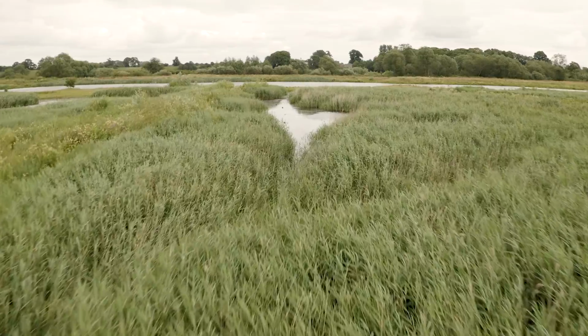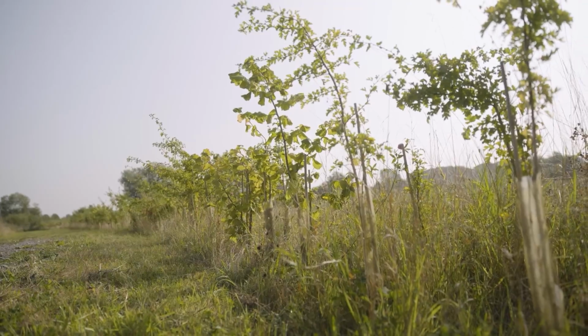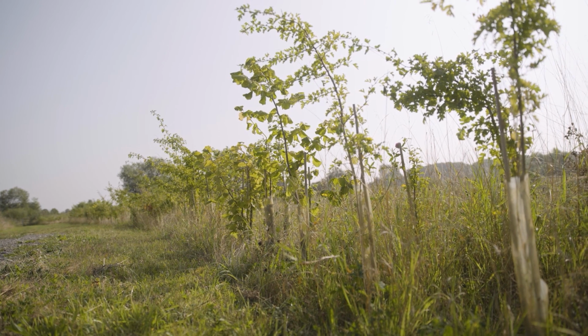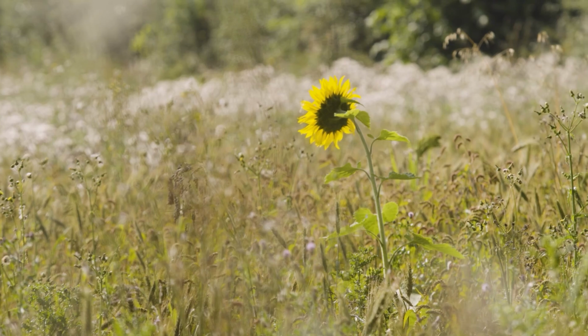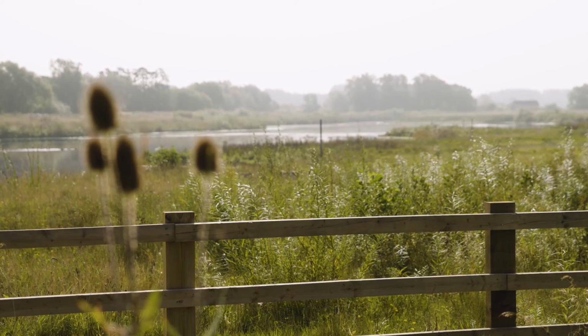For instance, some sections we're quite happy to let scrub over, other sections we're going to keep on working at keeping them clear of scrub for botanical value. Certain times of the year we'll be doing particular things. This time of year we've been doing a lot of cutting and raking, clearing the grassland areas. This helps spread wildflowers rather than just grass. It's got important botanical value for pollinators.